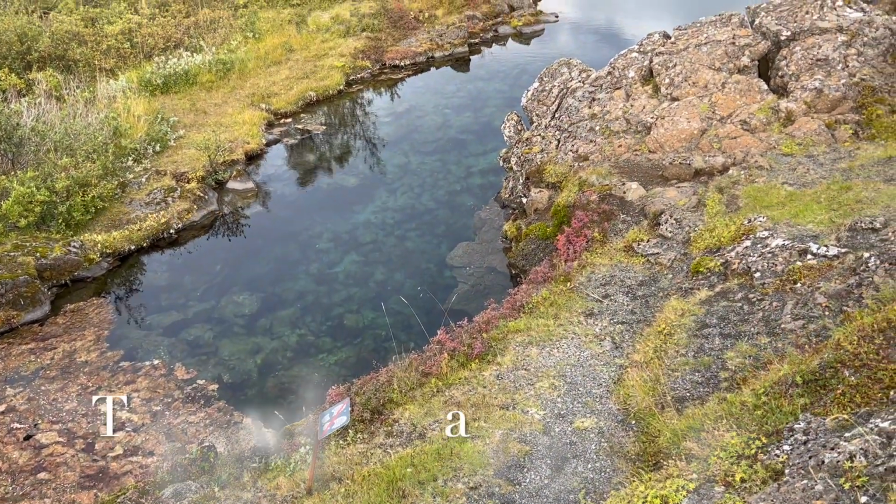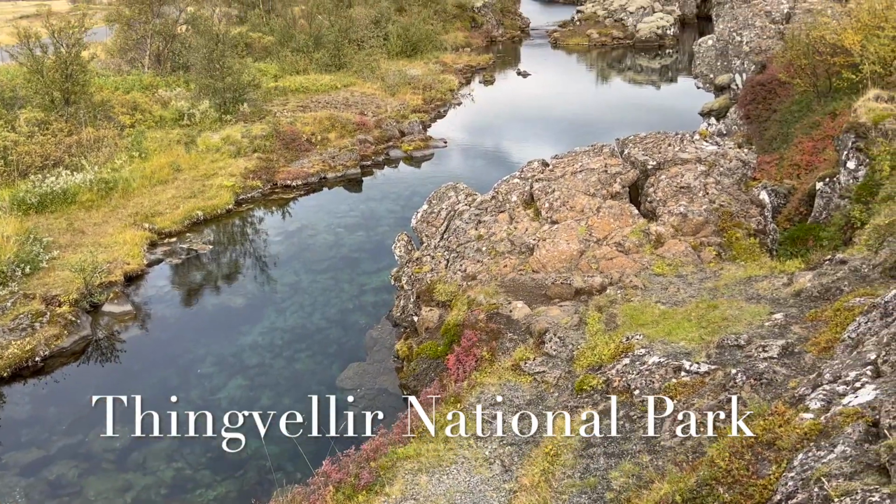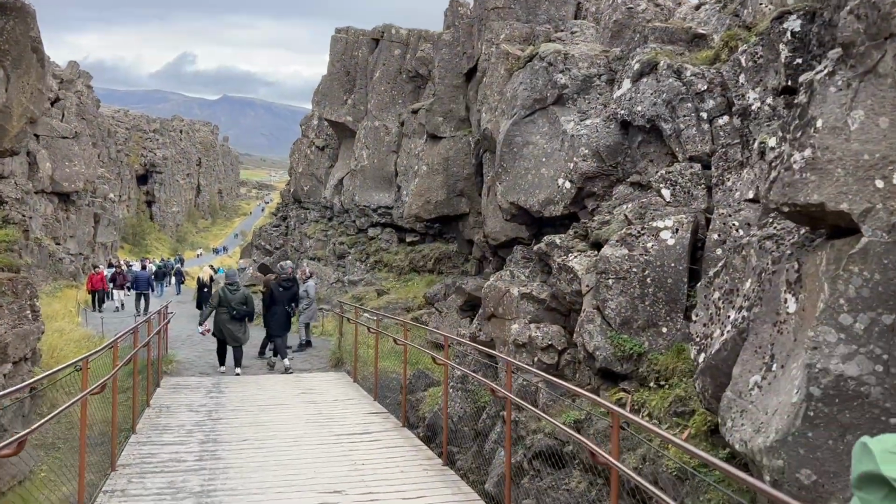You'll also want to see Thingvellir National Park. This is where the North American and European ridges meet, and it's also a World Heritage Site and very intrinsic to Icelandic history. Visible right from the ring road is Seljalandsfoss.